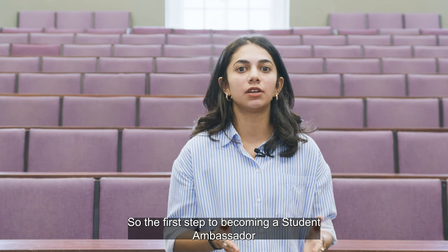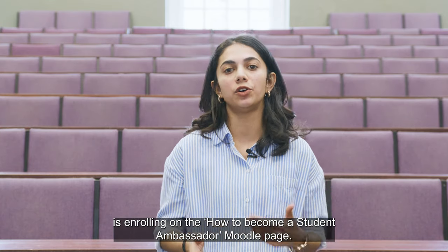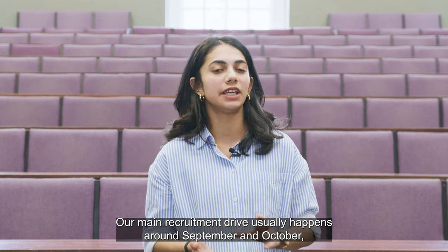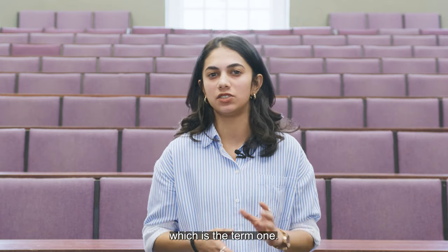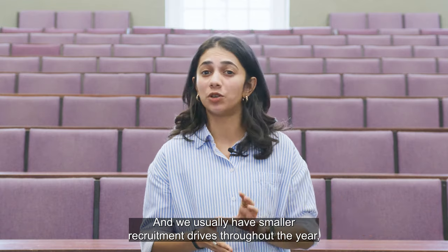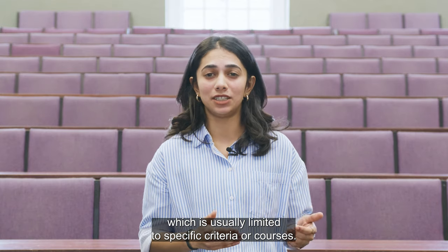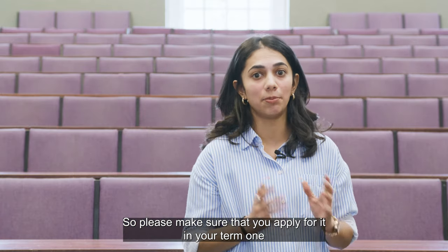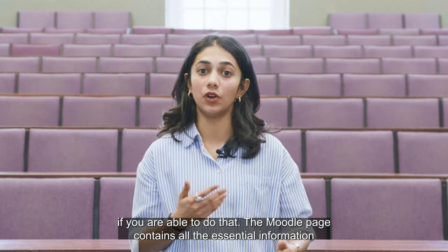So the first step to becoming a student ambassador is enrolling onto the how to become a student ambassador Moodle page. Our main recruitment drive usually happens around September and October, which is term one, and we usually have smaller recruitment drives throughout the year, which are usually limited to specific criteria or courses. So please make sure that you apply in your term one if you are able to do that.